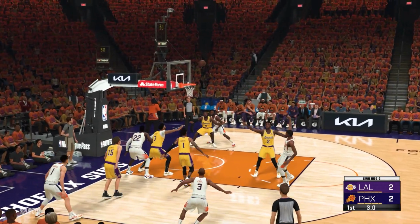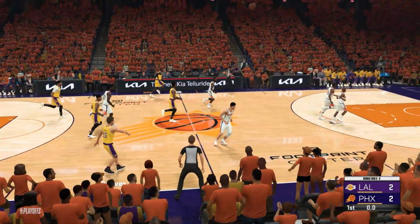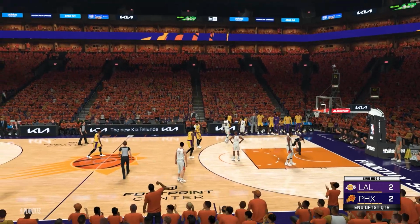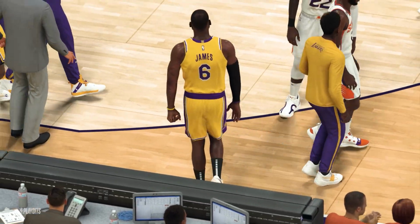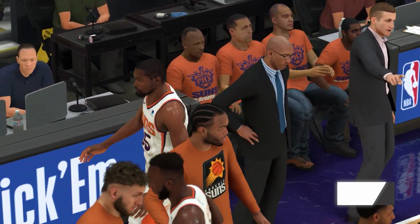4 seconds left. And it's Durant missing. Yeah, my expectations were that he was not going to miss that one. He handles that kind of defense, especially on the inside. It's all tied in Phoenix. The second quarter coming up right after this break, so don't go anywhere.